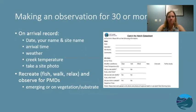So choose your time frame. When you get there, make sure you have your data sheet and you record the date. Recorder is your name, site name, so Buckingham Memorial Park or Button Rock. Any comments when you get there, if you want to note something, comments are always helpful. You saw trash on the creek, tell us. Or there was no parking, tell us, because that will improve our site selection.